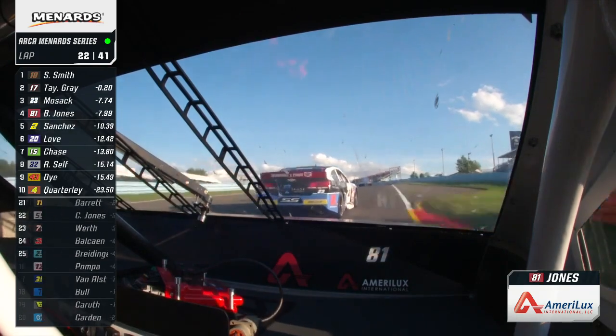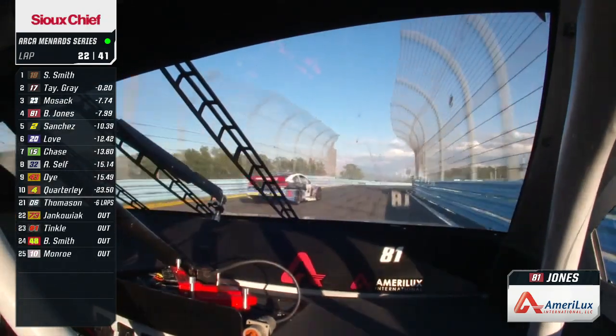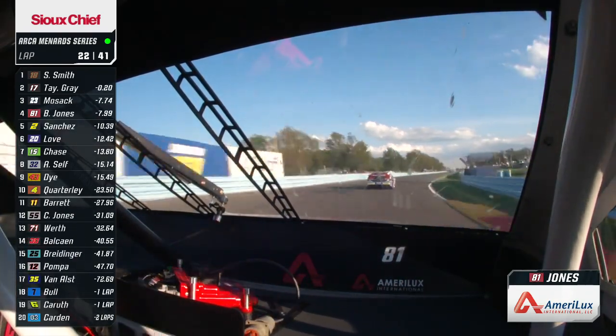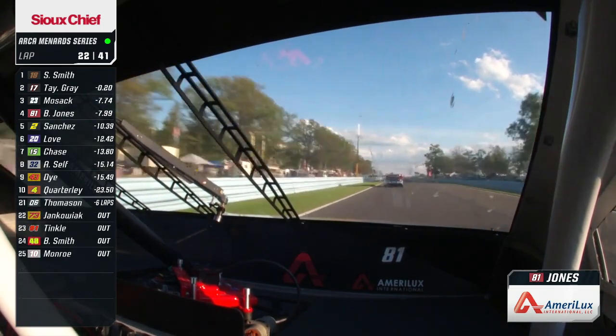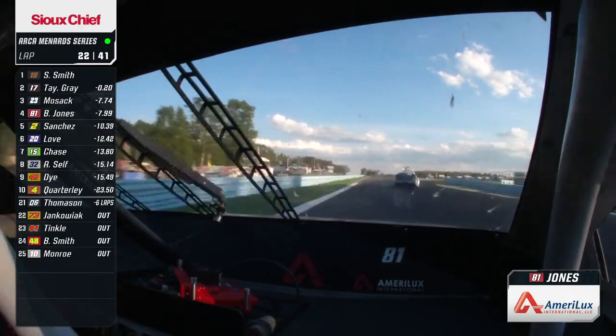Be a lot to overcome. Whoa! Another moving chicane here, Phil. That was unbelievable. The onboard footage is so fun. That was Brandon Jones taking us for a ride there. He had a near miss with Connor Mosack, and then the moving chicane, as you guys mentioned, that he went around to the inside. That was a breathtaking chicane there.